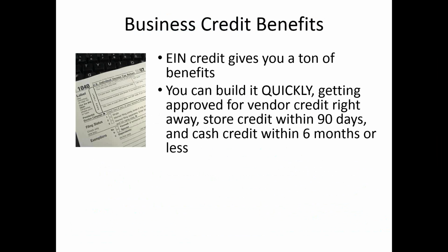This honestly is one of the reasons that I personally love business credit so much. We deal with a lot of entrepreneurs that have credit problems. A lot of them are starting businesses with credit issues. A lot of them have existing businesses with credit issues. And the credit issues have prevented them from getting business credit. Now, that's not the only reason to build business credit, as you'll see, but that's a common occurrence we run into.